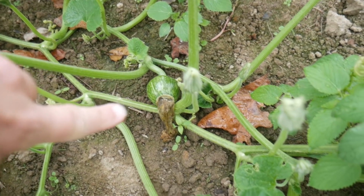Let me show you what all squash we have, because the squash is starting to rocket, and I'm so glad because we have not had much squash this entire growing season.